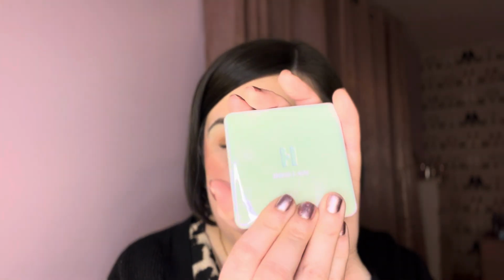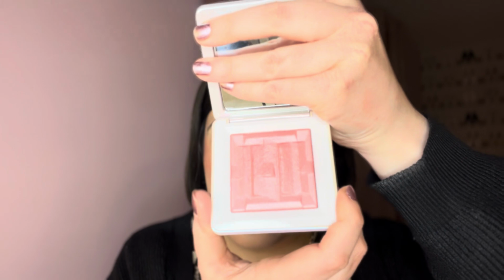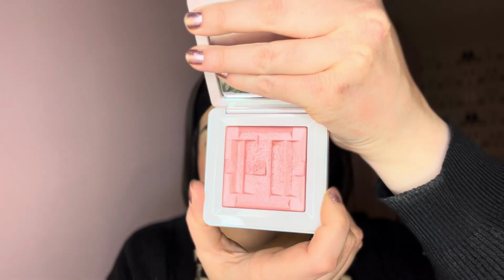It's not even a blush, it's a highlight. It's from House Labs, and it's the Rose Quartz Bio Radiant Gel Powder Highlighter. This was like $41 when I bought it in New York, but honestly, as you can see, this is so worth it.